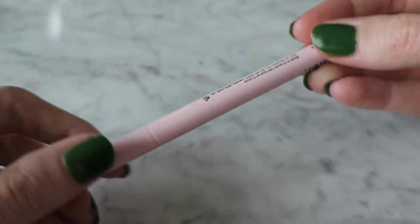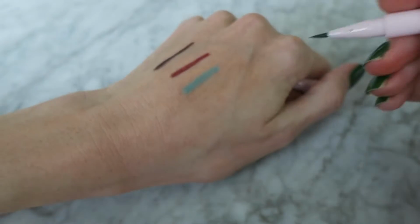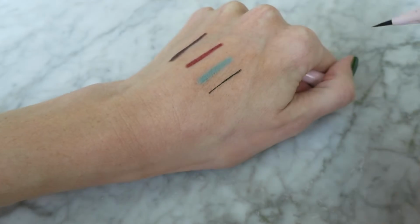I love this because I'm pretty picky about which kind of eyeliner I like. It is a brush tip, but it is a pen form. I don't like the brush tip when it comes with a pot. I don't like the felt tip on a pen. So this is a brush tip, but none of the hairs ever separate. I've purchased probably like 5 or 6 of these. They're just so good. Really like these.